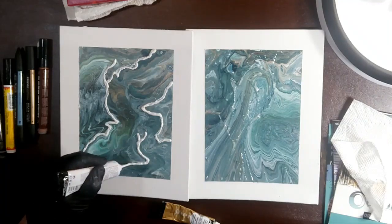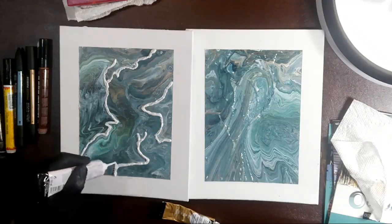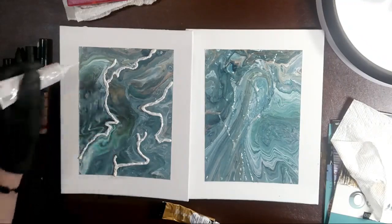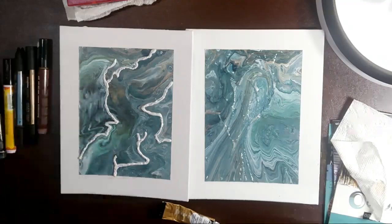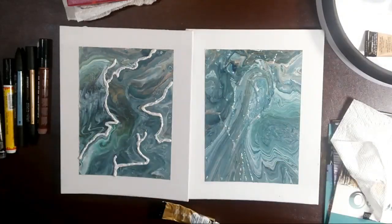And like I said, I like to follow the natural lines. And I think I'm going to leave it right there. I kind of like where it all falls. Oh, not artistically random.